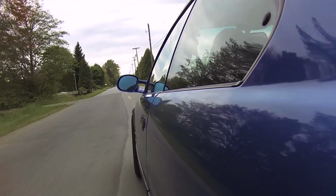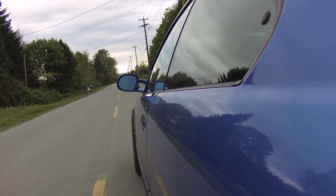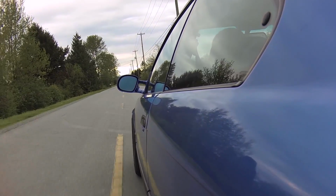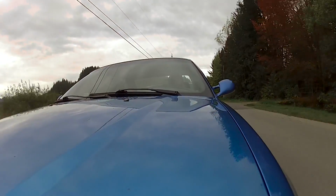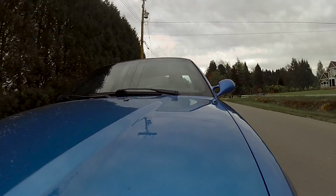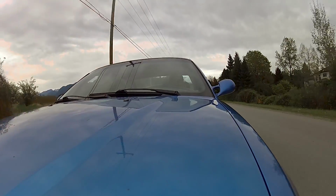Boost builds incredibly quick. That's one thing that I've noticed about this car right off the bat. The boost just builds incredibly quick. It's just below 4,000 RPM, you start really getting sucked back into your seat, but from 0 to full boost, there's really no wait. It just throws you back and keeps you there with the help of that traction control system that I was mentioning earlier.